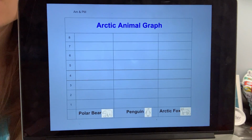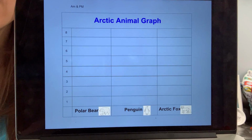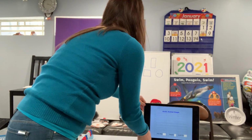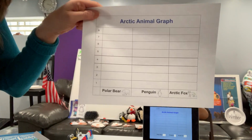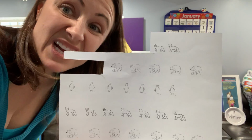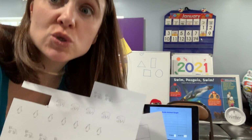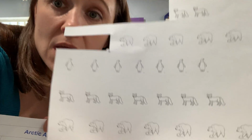All right, now you have something that looks like this. It's the Arctic animal graph, okay? And so what you're going to do is you are going to find your paper that looks like this, okay? This is the graph. And then you have a paper that looks like this. As you can see, I've cut out just a few. You can actually cut them all out, okay? And then you're going to sort them. So maybe your family can help you if that's too much cutting, but I think you can do it.